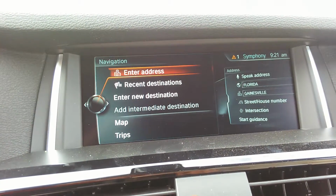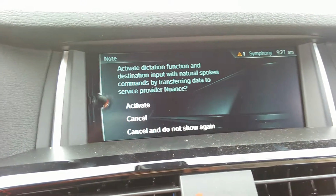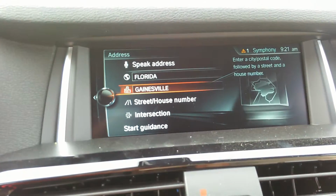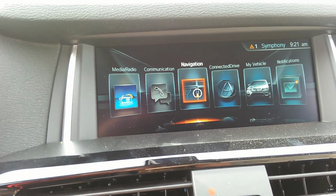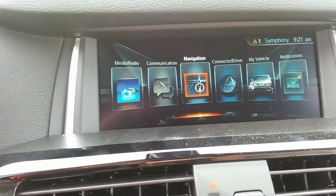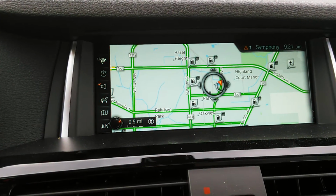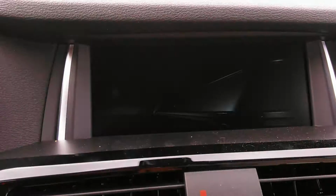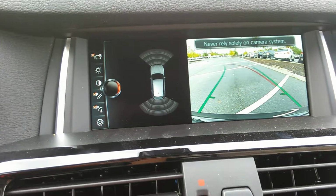I'm going to show you your navigation screen. Try to show you your navigation screen. Sorry. There we go. There's your map. I'll get it eventually. I'm going to show you your backup camera. There's your backup camera with your sensors.